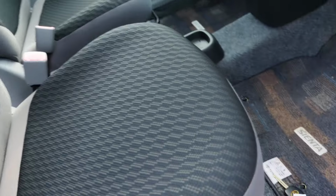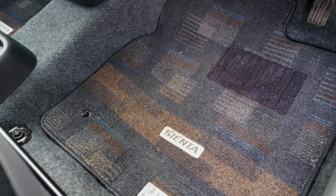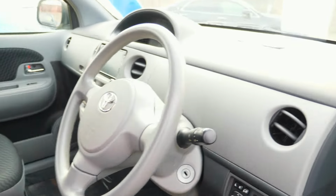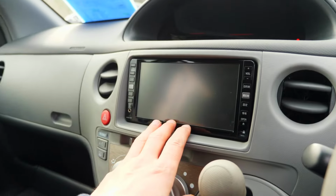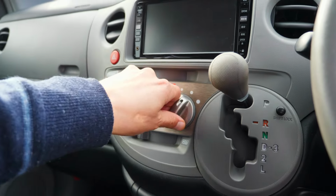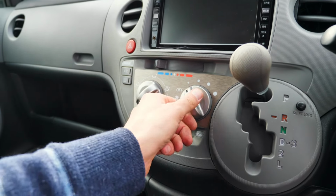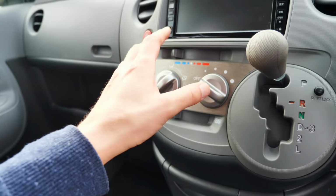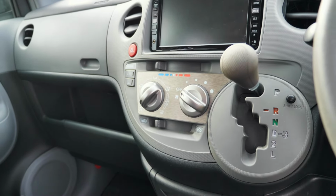And then gorgeously clean carpets that say Sienta on them. Steering wheel is pretty basic. Everything's actually pretty basic here. We have the Navi unit, but the AC controls are all physical dials. You can just switch these to what you want. Very, very easy and intuitive, and you can do it without glancing away from the steering wheel.